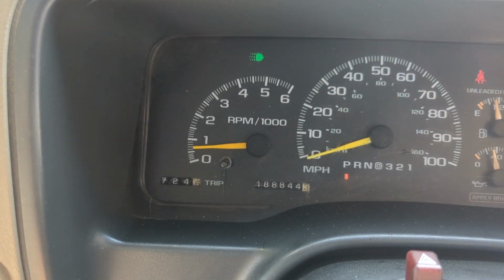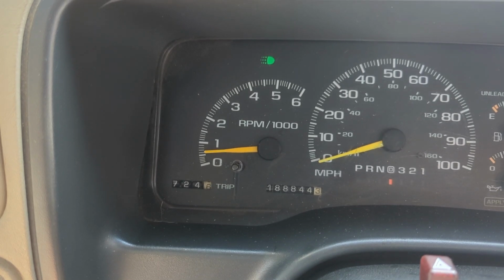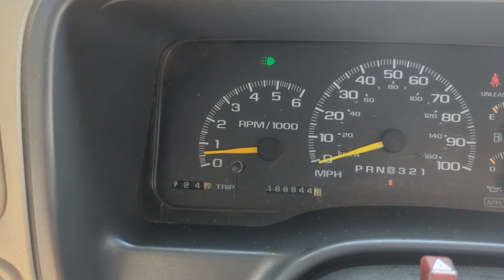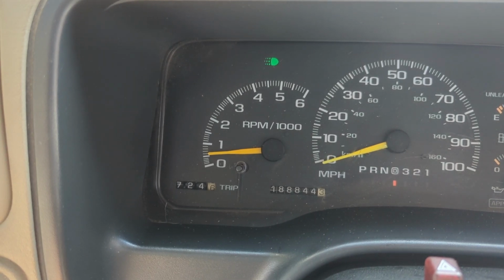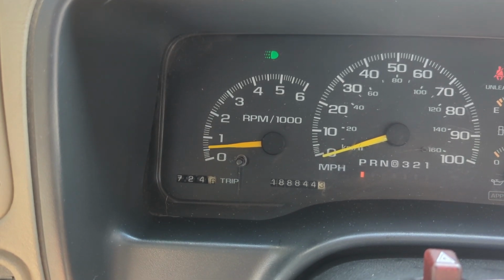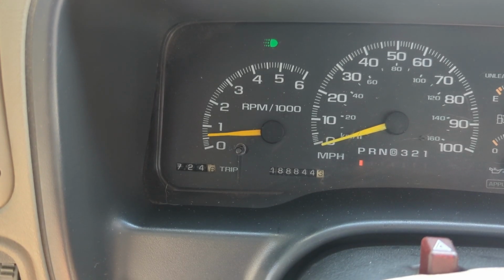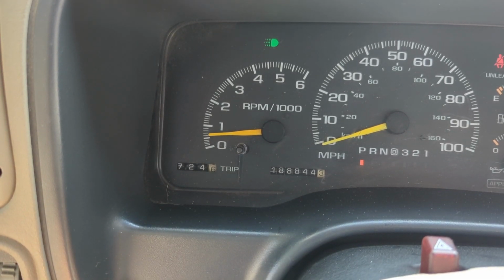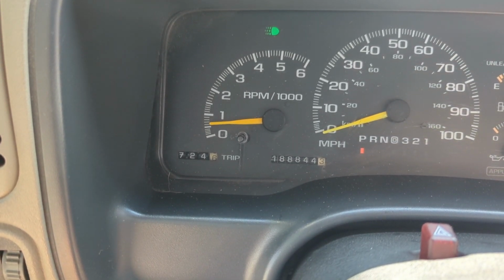650. About 550 in gear. Wouldn't even run before. Vacuum park, it creeps up to about 650, where it should be.